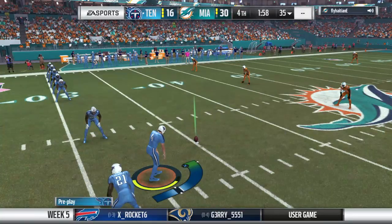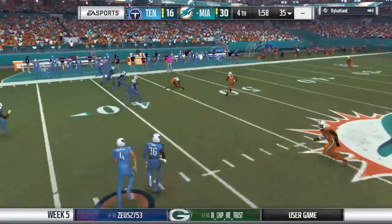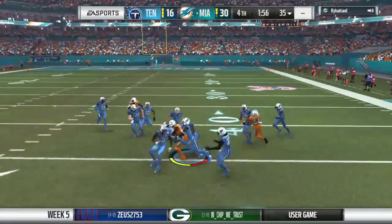We'll see y'all again. It's all good. We still on 1. No panic. No panic. My division is bad. All of them have at least 3 losses.